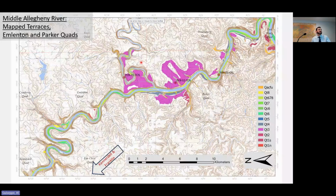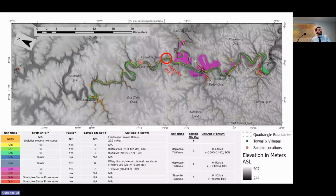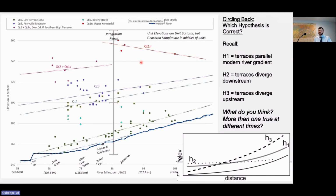There is no evidence at this time that is the case. Sorry, I'm just trying to zoom back to my long profile diagram. The main evidence that it is not the case, although absence of evidence is not evidence of absence, is that thus far I have not been able to find an exposure of these high terraces, QT1N, QT1S, QT2, that contains clasts of obvious glacial derivation. It may be there, but I certainly haven't found it. If somebody else wants to go map a couple more quadrangles along the river and maybe they can find it, hey, that'd be cool.